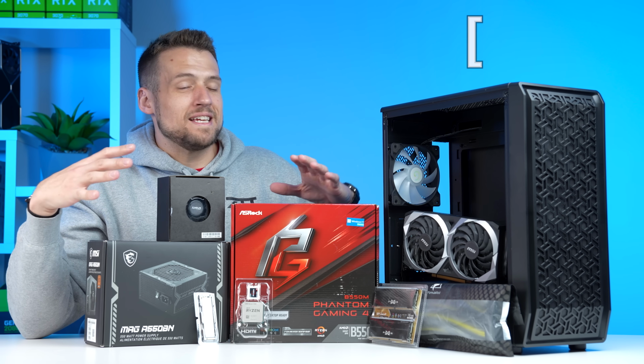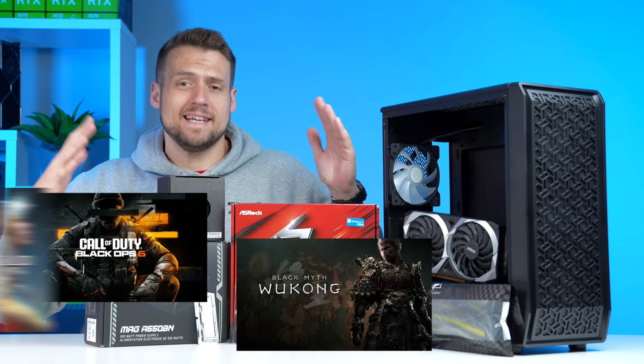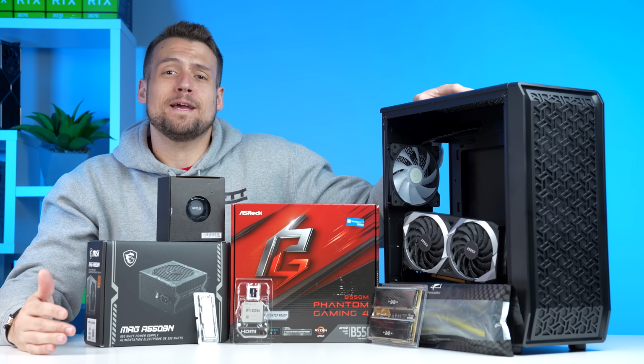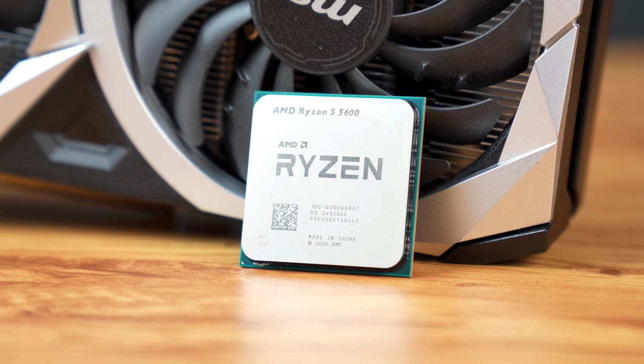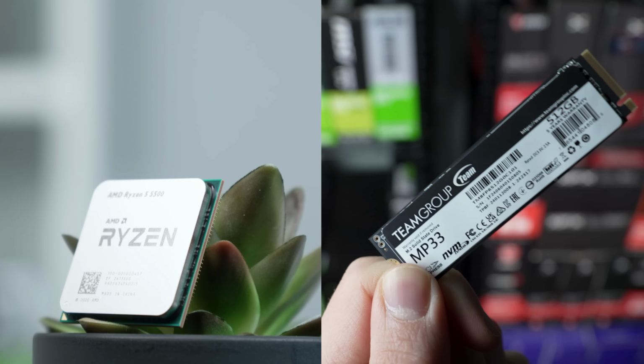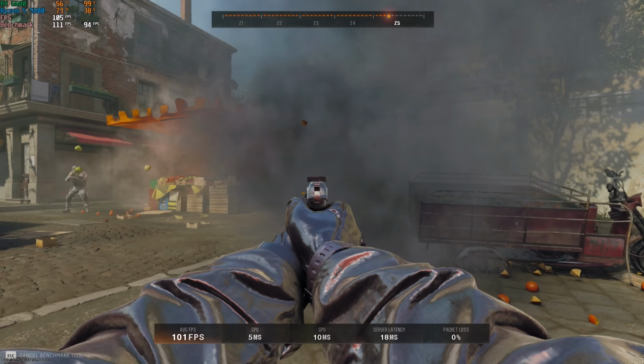Today's gaming PC comes in under $600. It's gonna play literally every game we throw at it in 1080p, and it's also gonna be rocking a color scheme that even I have never tried before. I'm gonna walk you through every part I selected, why I chose it, and even offer a few alternatives. Then we'll benchmark this PC to prove that you don't need a ton of money to jump into PC gaming.